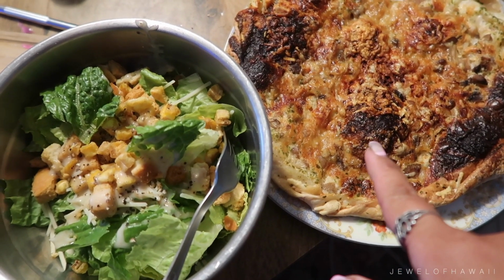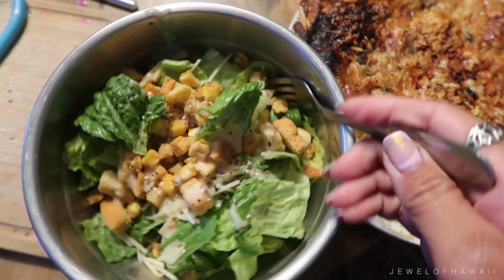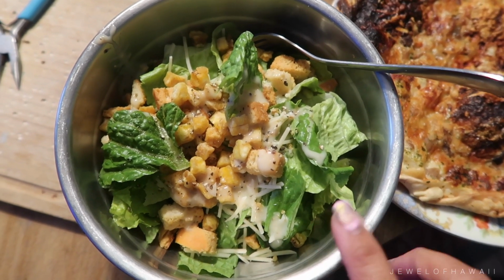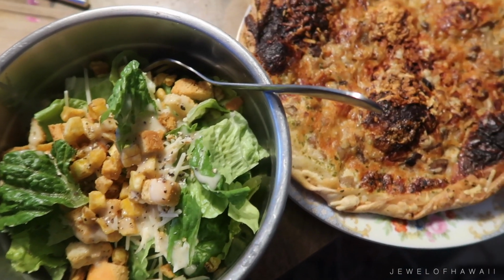First time eating this pizza from Trader Joe's. It kind of got burnt. It's okay, I'm still gonna eat it. Caesar salad, also from Trader Joe's, and I have plantain croutons in here as well. So I'm gonna eat this really quickly and then walk Abby because she's waiting patiently.